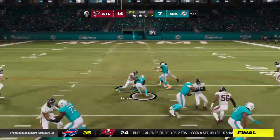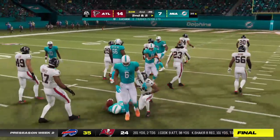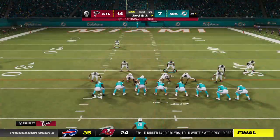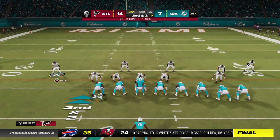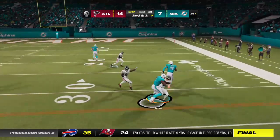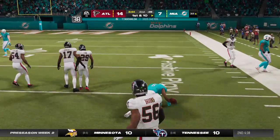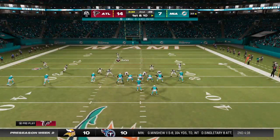Achane gets it from the gun. This will be stopped about 2 yards shy of the marker. 8-yard gain, 2nd and 2. Going to the air, Tagovailoa. It's a short one here, complete to the tight end. They'll get 3 as the drive continues. It's a 1st down.